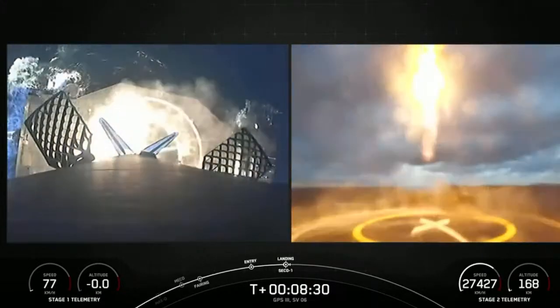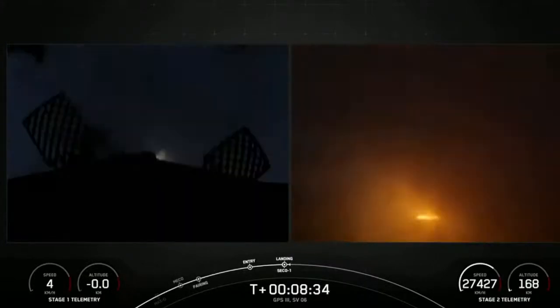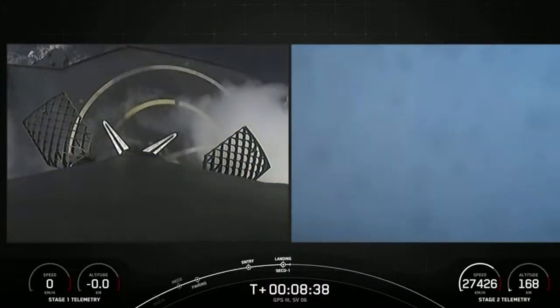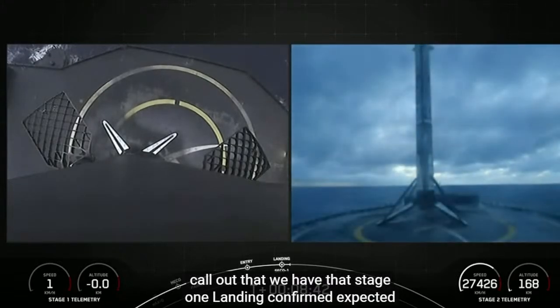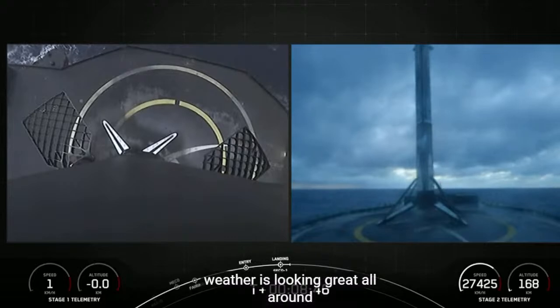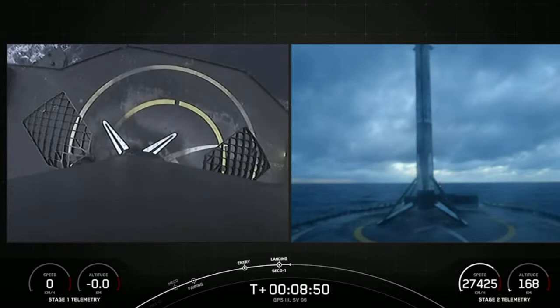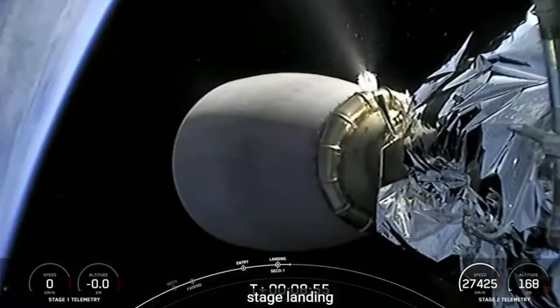Landing leg deploy. Stage 1, landing confirmed. All right, there we heard the call out that we have that stage 1 landing confirmed. Expected loss of signal, Cape. Weather is looking great all around off the coast of Florida there. Beautiful view of that first stage landing.